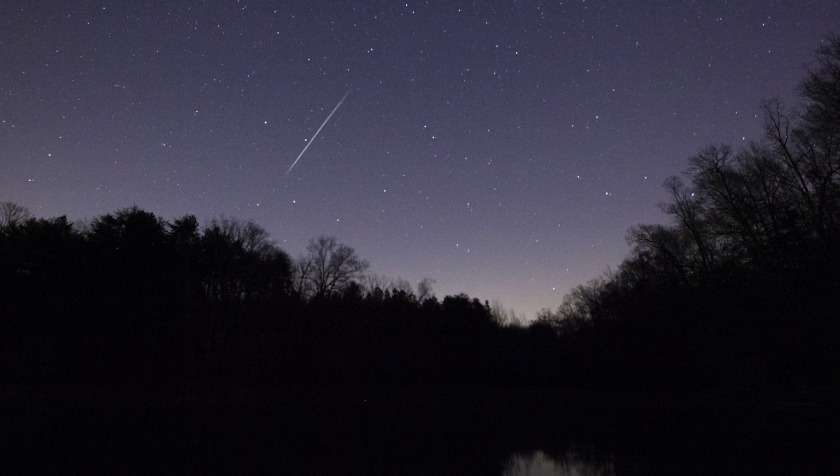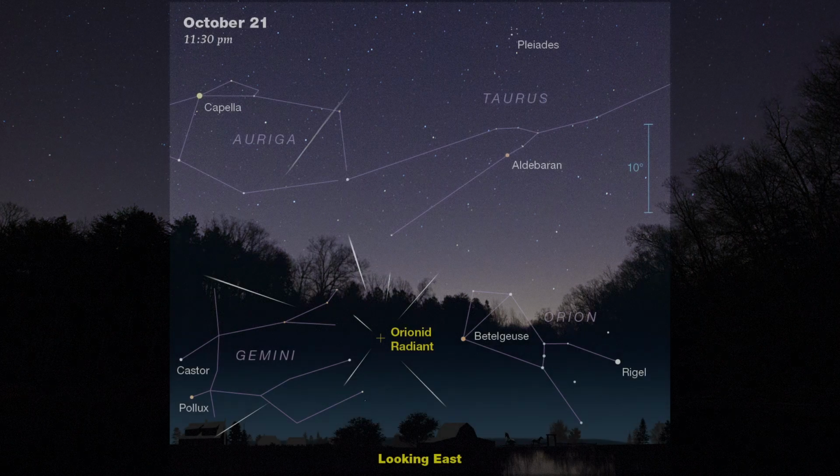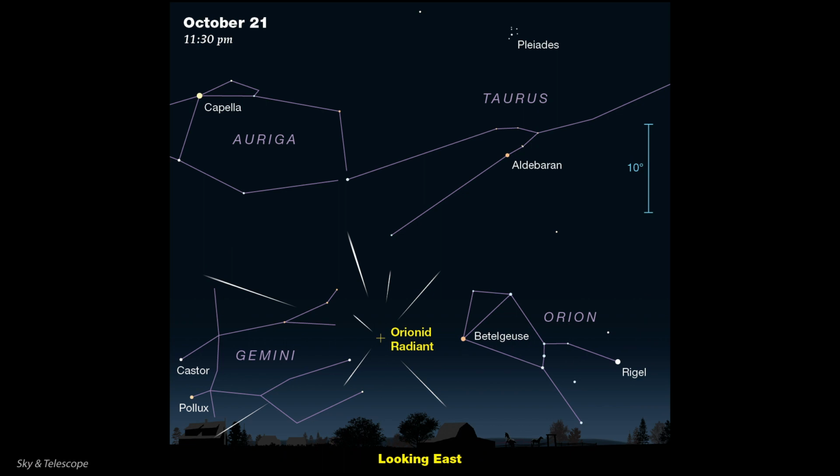Did you get a chance to see the Perseid meteor shower back in August? It put on a great show, if your sky was clear. Well, October offers another chance to see a meteor shower, though it's not nearly as exciting as the Perseids. The Orionids is a long-lasting shower that culminates on the night of October 21st. We call them the Orionids because they seem to fan out across the sky from a point not far from the star Betelgeuse in Orion.